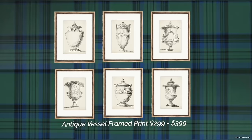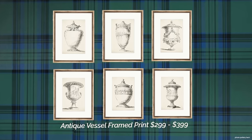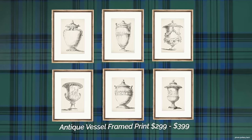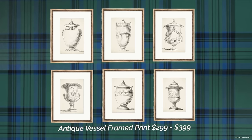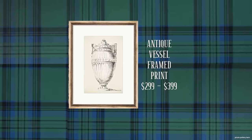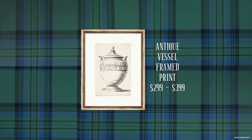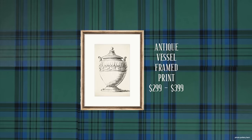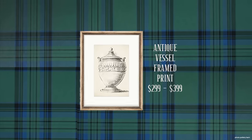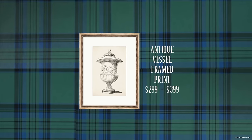Next, we have the antique vessel framed prints. The difference is in, first of all, the price is for each print, and the difference in the price is the size. These remind me of a type of print that someone would have in a very traditional home in the 90s, maybe even late 80s. And I'm not appreciating this because it's retro looking. I'm appreciating it because I think it can fall into so many different design styles.